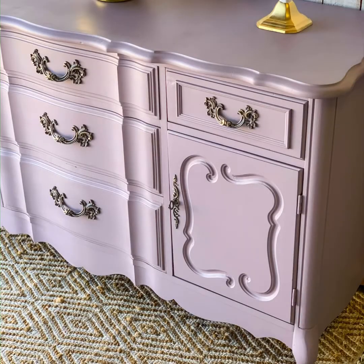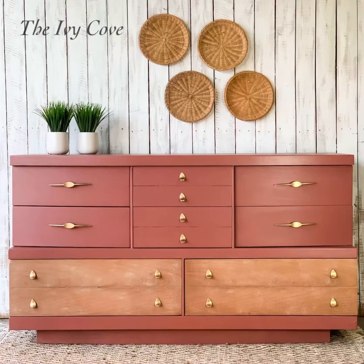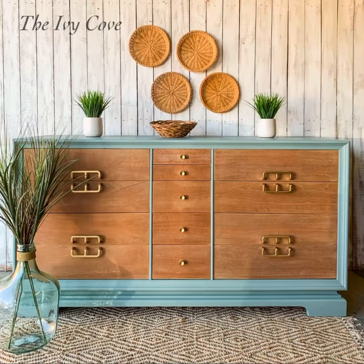Definitely let me know if you guys enjoyed this video. And this is my recents in staging, and I love the way all these photos turned out.